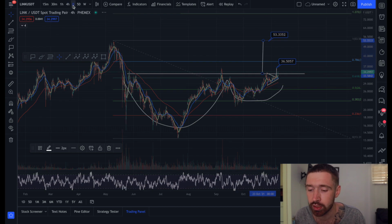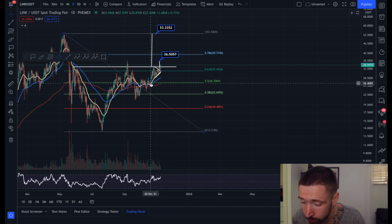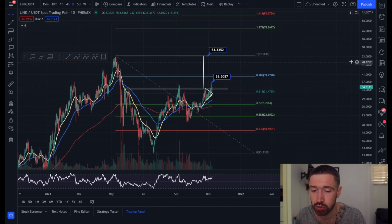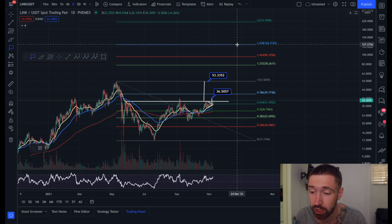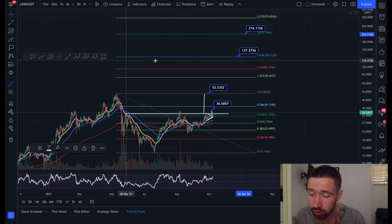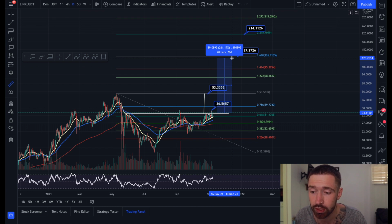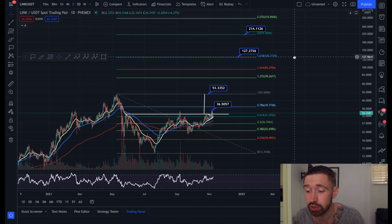I'm going to jump over to the daily, guys. We can see here on the daily, we had the bullish cross not too long ago, right around October 20th. So just a few weeks ago, we had the bullish cross. And we have our price targets based off the Fibonacci here at the 1.618, coming in about 127, and a blow off top that could take us all the way up to the 2 here, which is coming in at about 214 for Chainlink. And from the current price, that's a juicy gain of about 261% up to the 1.618, and you're looking at about a 500% gain up to the 2 extension for Chainlink.